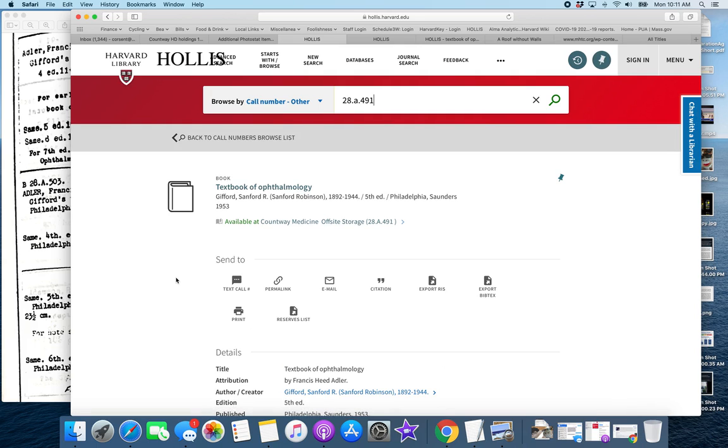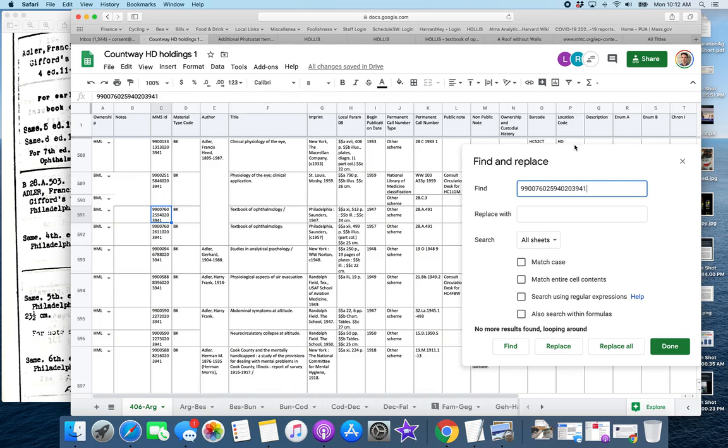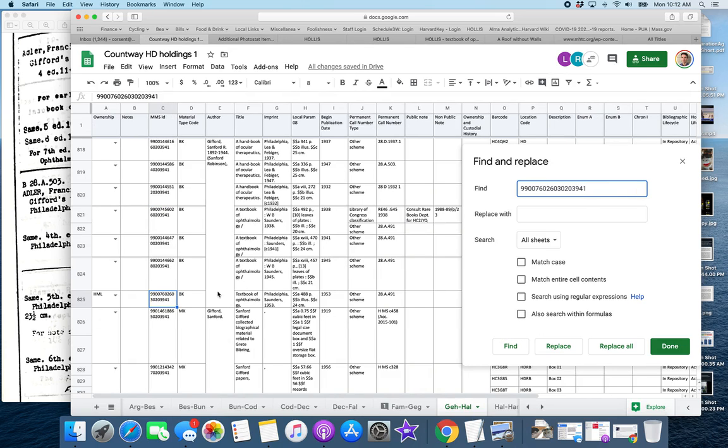And another look at the Hollis record for the 1953 edition shows why. It's cataloged not under the name Francis Heed Adler, but under the name Sanford R. Gifford. And so when we search on the MMS ID for the 1953 edition, we discover it here under Gifford, Sanford R. And that nicely illustrates why I like to search by MMS ID, why I like to make my entry point into searching the Hollis catalog so that I can have in hand an MMS ID that I can use to search for individual records in the spreadsheet.